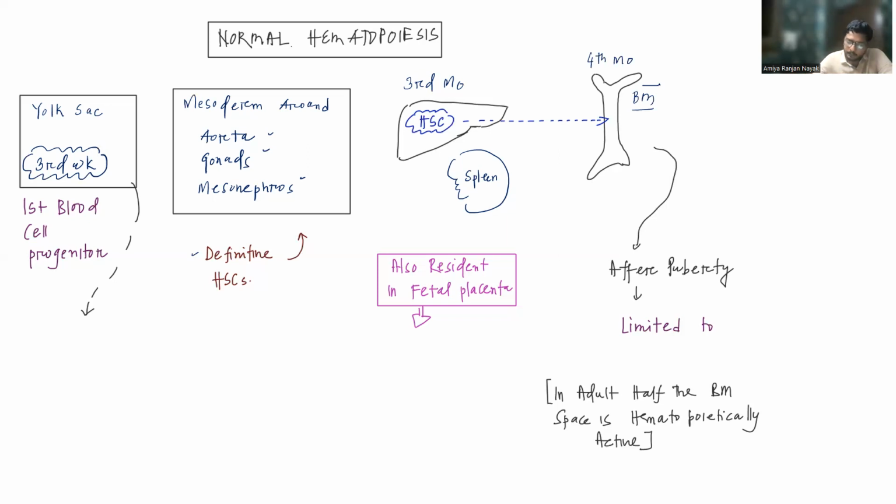Okay, and the one more point is after birth, all the bone marrow in our body, they are active. So just after birth, all the bone marrow in our body has hematopoietic activity. However, after puberty, the process of hematopoiesis is limited only to axial skeleton and the proximal parts of femur and humerus. Okay. So after birth, all the bone marrows are active, but after puberty, active bone marrows you will only find in axial skeleton and the proximal parts of femur and humerus.